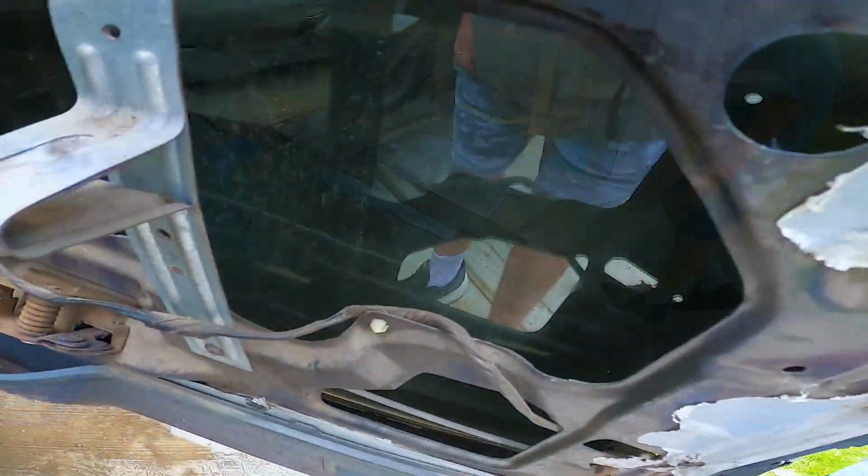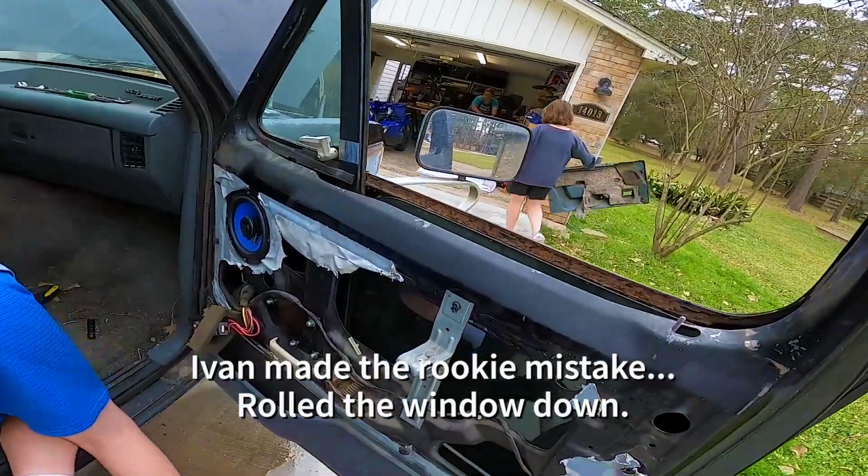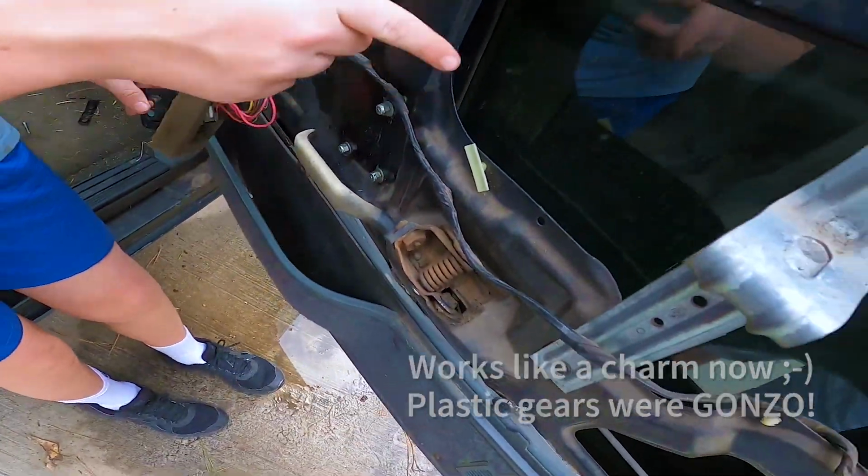What's going on with that part? Let's see. Where's the key? Turn key on? All right. Press the button. See what happens. My guess is a gear has come off.